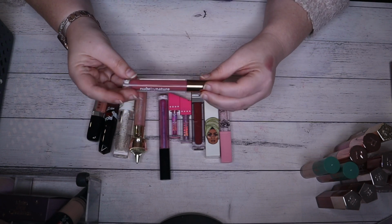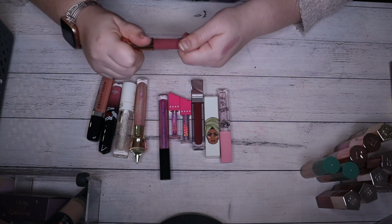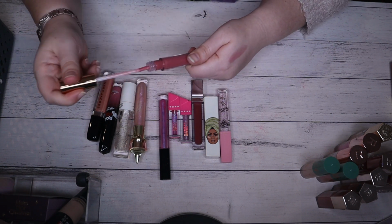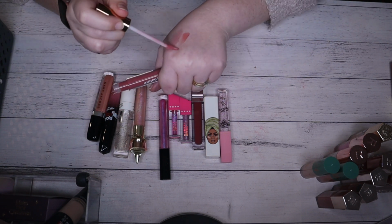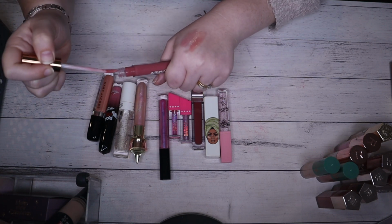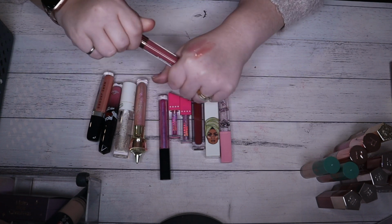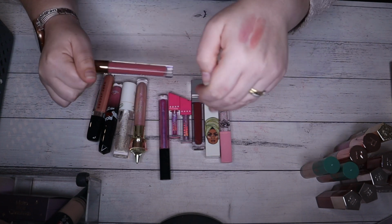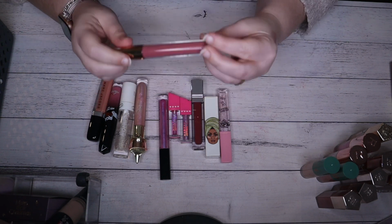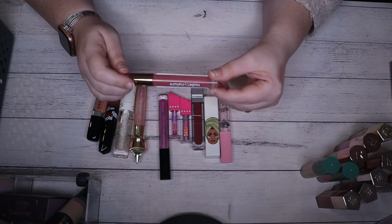This next one here is from Nude by Nature, and this was in the shade Dusk, number 7. Again, I really don't reach for this, so I'm going to declutter it. It is a really nice formula. It is a really nice shade as well. It is quite light on the lips. Not very sticky at all, but I just really don't reach for it, so I think maybe someone else could use this before it does expire.